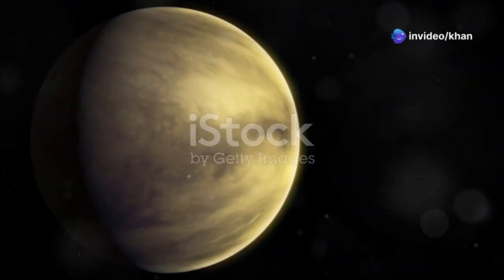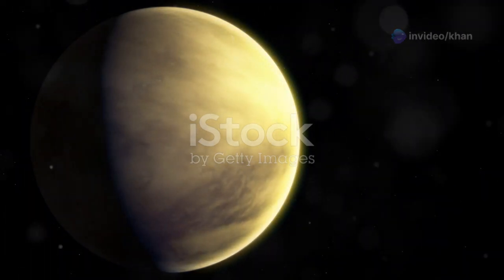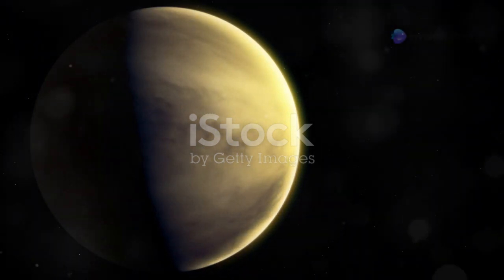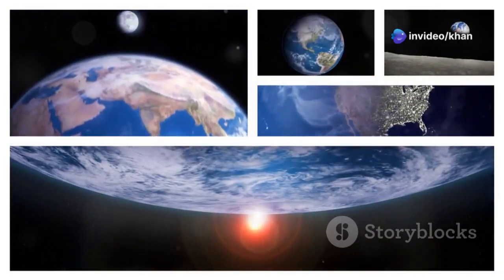Section 7. Venus, a beacon and a warning. Venus, despite its harsh realities, offers a beacon of hope for space exploration. Its thick, toxic atmosphere and scorching surface temperatures present formidable challenges, yet these very obstacles make it a fascinating subject for scientific inquiry. Its proximity to Earth and its intriguing mysteries make it a compelling target for future missions.